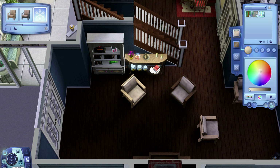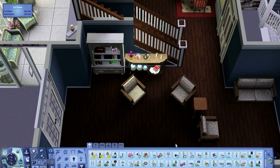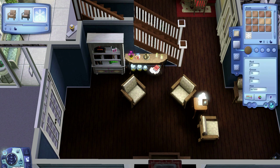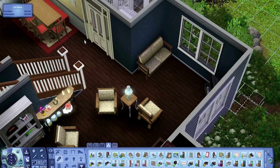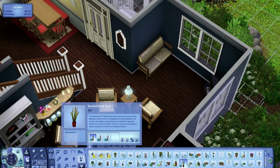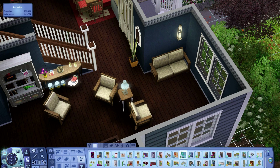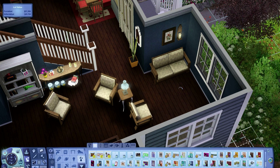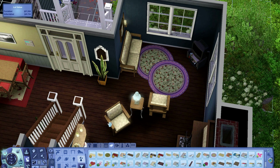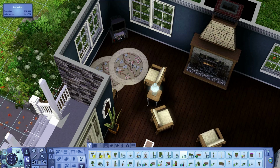So yeah. Okay, well, this is the living room. Nothing too fancy. It's got a little bookshelf, a small section for them to watch TV. There's also a little sitting area right beside it so they can sit there and chill by the fire. But I think that's pretty much it. I don't think I put anything else in this room. There might be another chair. I'm not really sure. I decorated this house a few weeks ago, so I don't really remember.